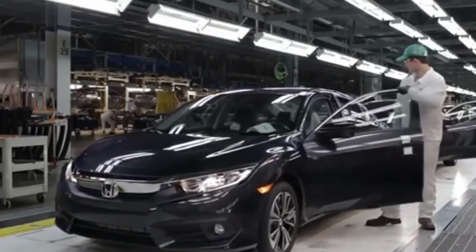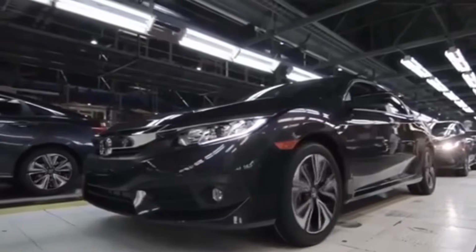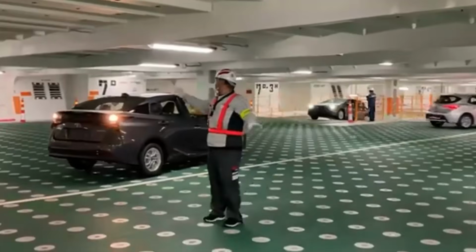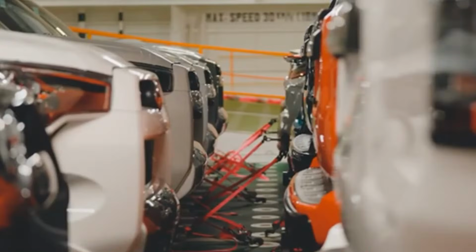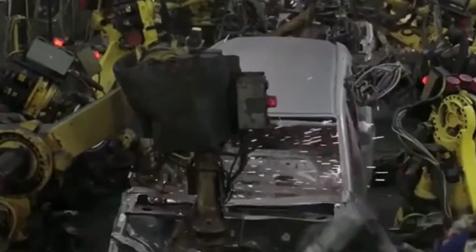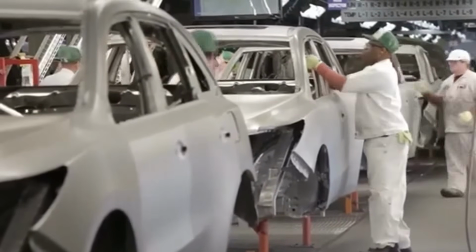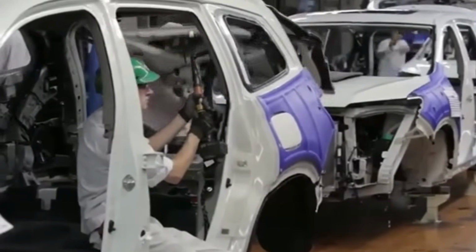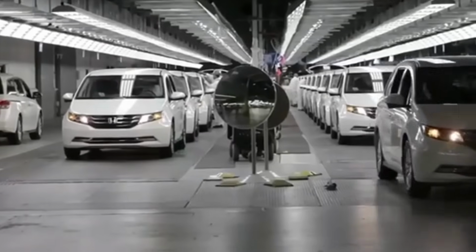Protective plastic sheeting is applied to painted surfaces and interior areas prone to contact during transport. The car is then driven to a shipping lot, where it is scanned into inventory and parked according to destination. Vehicles headed for domestic markets are grouped by dealership region and loaded onto transport carriers, while those bound for international markets are routed toward ports and loaded onto ships.